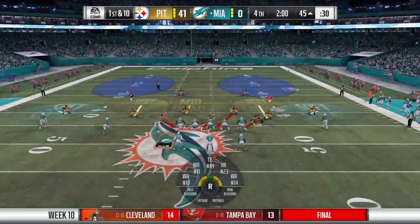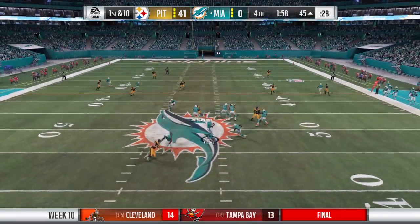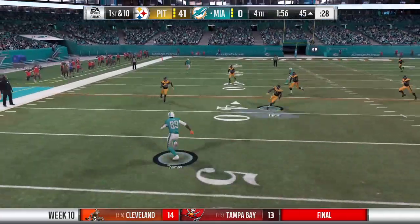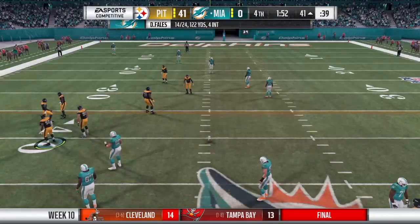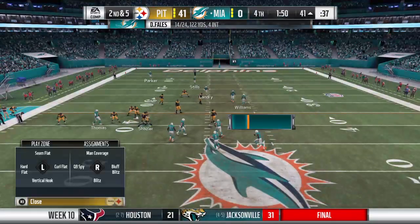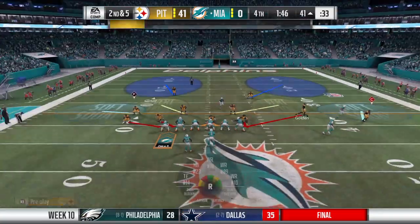Here we go now. 3-19. Back to throw now on first down. He gets it to Thomas. And he'll go down shy of the 40 at the 41. 5 yards on the catch there, brings up second down. Now they got to get to the line quickly.